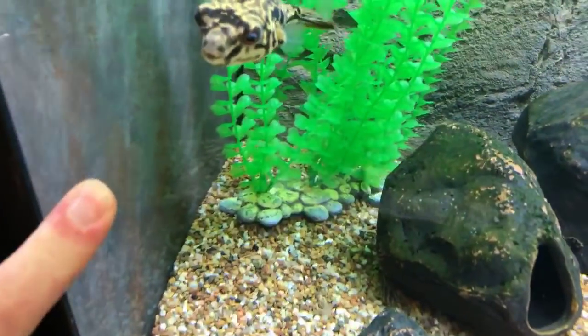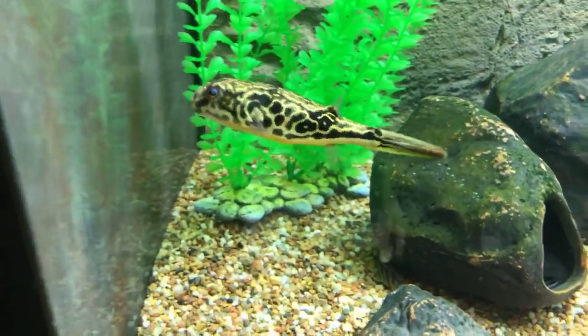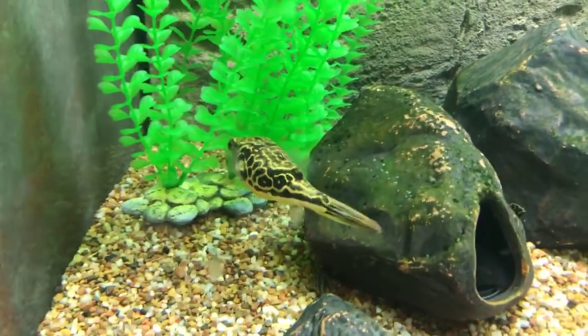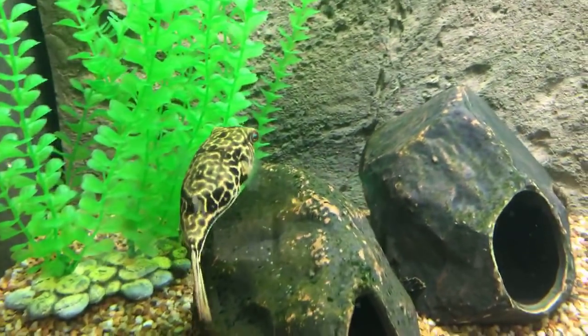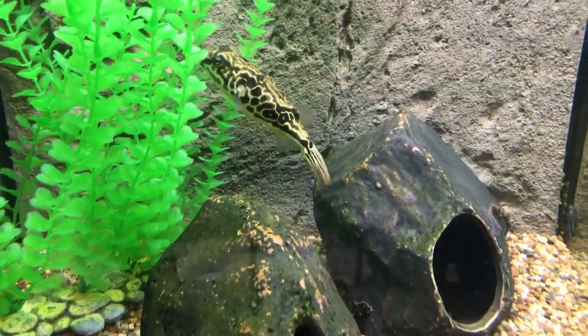Puffer. True freshwater puffer. Straight out of Congo, I like to say. Yeah, these guys get big. These guys get real big. So this is a fish you definitely want to do your research on. Do your homework. He's gonna eat a ton and he's gonna need a ton of space.